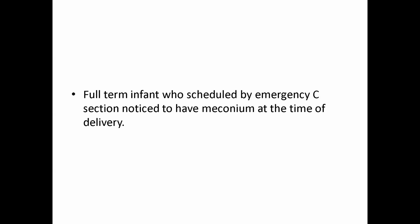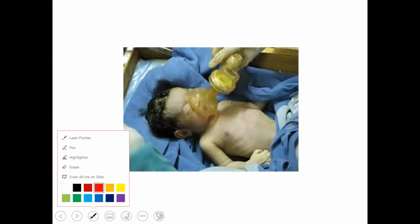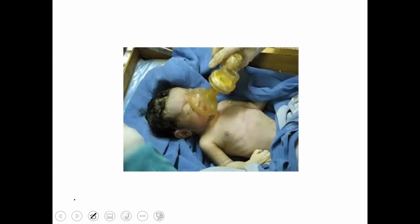Okay, so full-term baby, they call you for emergency C-section. You discovered that, or they told you there is meconium at time of delivery. It's a very common scenario that almost all of us are going to go through. Baby, as you can see, you can see some retractions. Baby is highly tachypneic, distressed.